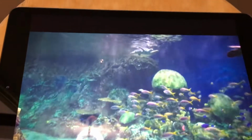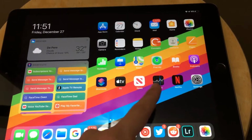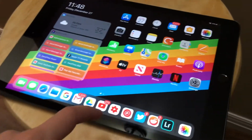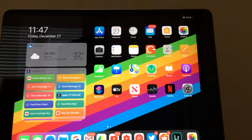Apple increased it from last year's 9.7 inches to a surprisingly large 10.2 inches. This way, you get brilliant colors on a now larger display that's even brighter, and what's special about it is the fact that it's a Retina display, meaning that it's a lot higher resolution, and it looks a lot better when compared to a non-Retina model.